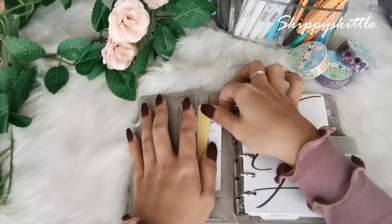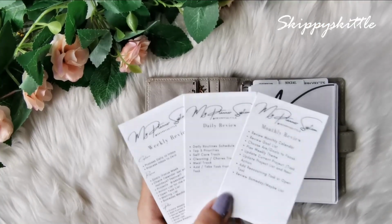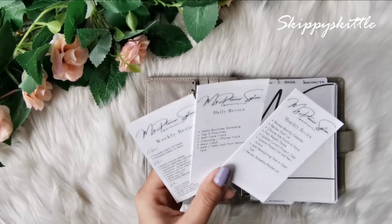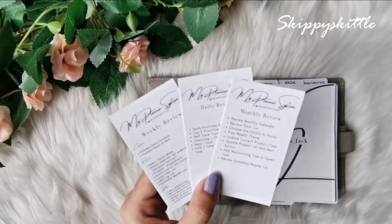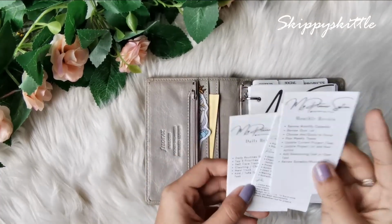And then I do have this task card. I've seen people use it. Apart from the MediPlan's task card, this is another way for you to recheck or reflect on what things you need to do. So it's like a review by monthly, weekly, and daily.